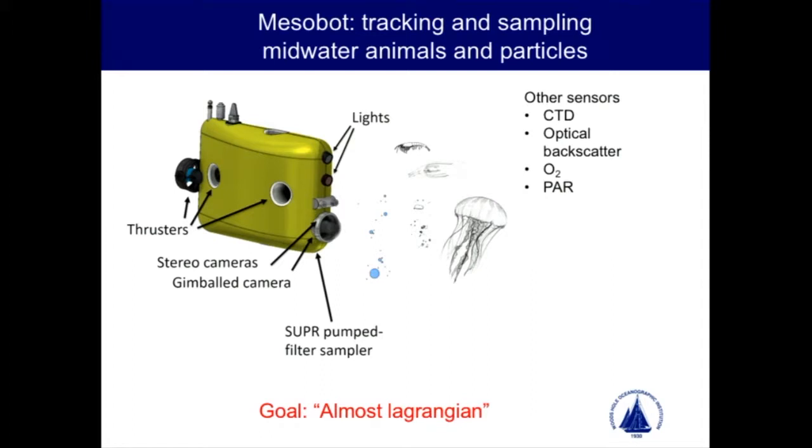Just a few details here. This was our early conceptual view. We've advanced quite a bit from there. But we have lights. We'll have a stereo pair of cameras, and a science camera. From the stereo, we get the range and azimuth, essentially, of the particular target. And then we're recording in higher quality with this camera.